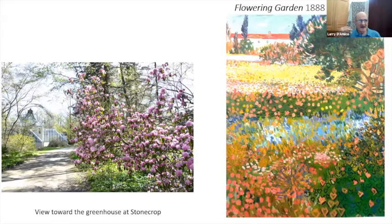And again, this is a Van Gogh on the right, and that sense of dappled light, of that magnificent light playing across things in the springtime. This is a view of the greenhouse at Stonecrop.